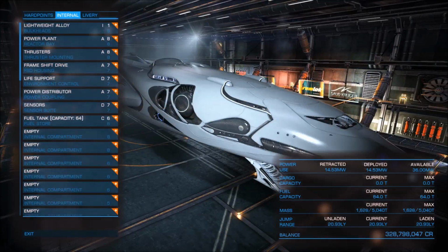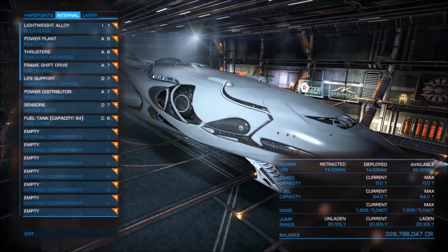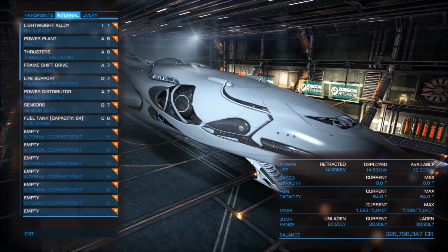After comparing their main modules, the basic modules they can be equipped with, it is quite obvious that the Imperial Cutter is the most balanced one. Sure, they have similar modules that they can be equipped with, similar classes of these modules, but the Imperial Cutter has the best thrusters and frame shift drive, and these two modules help this vessel to negate the problems that its very big mass creates.